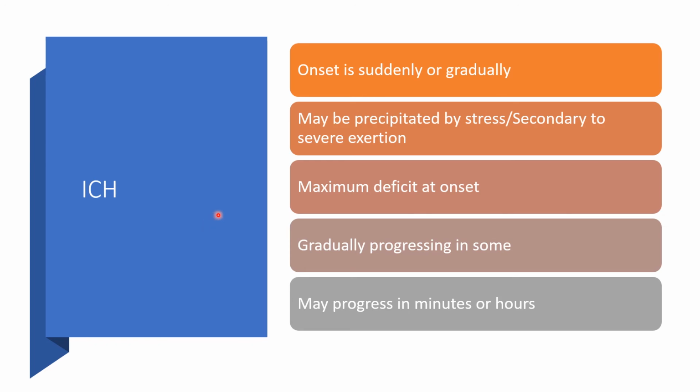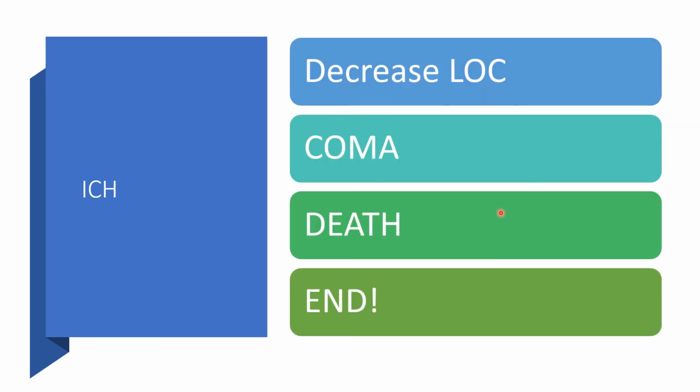Now, intracerebral hemorrhage. The onset is sudden in some cases and might be gradual. May be precipitated by stress or secondary to severe exertion. The maximum deficit could occur at onset and gradually progressing in many other cases. It may progress in minutes or hours. Intracerebral hemorrhage could lead to decreased level of consciousness, coma, and death.